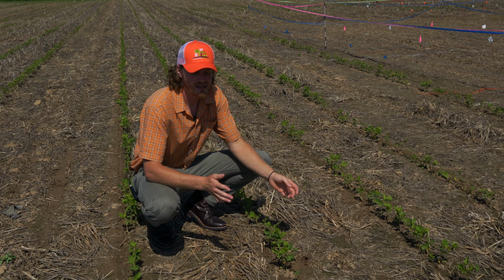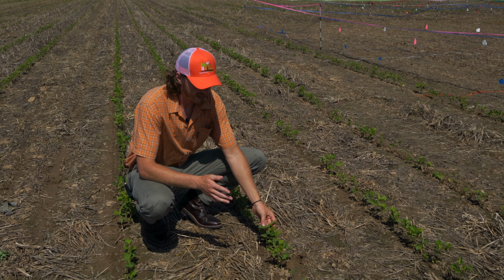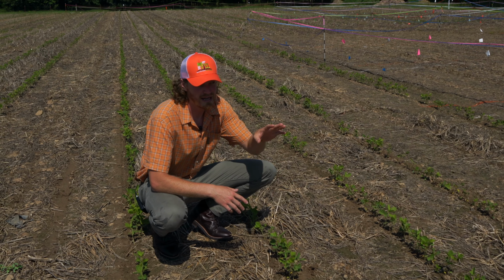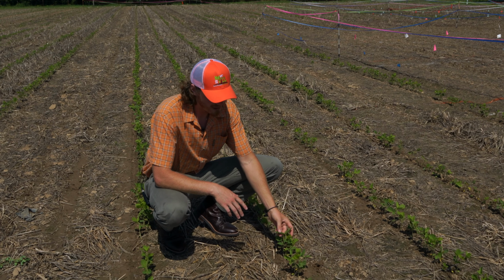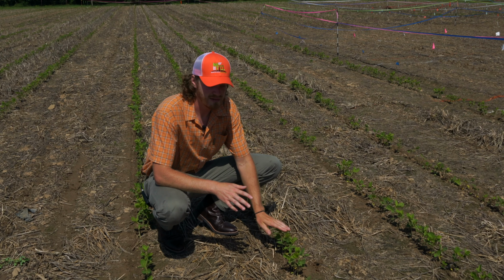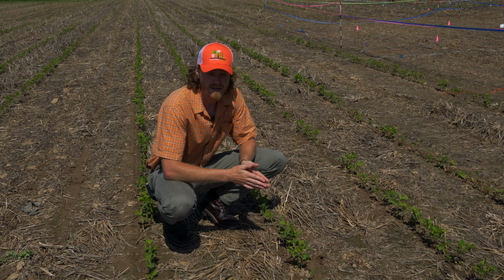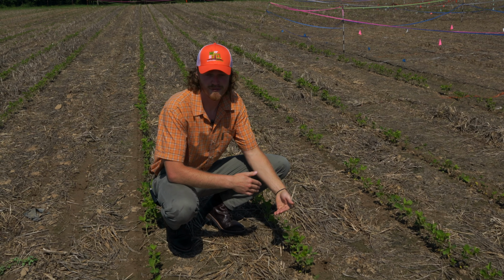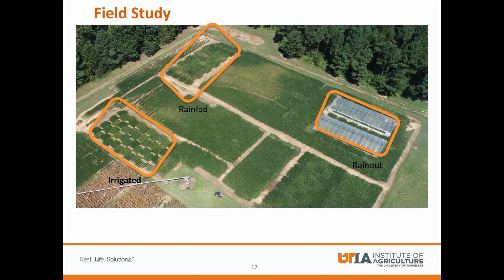Right now we're standing in our drought test plots in Jackson. These soybeans were planted about 2 weeks ago. In a couple months, they'll be receiving the rainout shelters after we drag them out into the field with tractors. So for about the first 6 weeks of these soybeans' lives, they'll receive rainfall, and then for the rest of the season, they'll be excluded from all precipitation and irrigation so we can assess how the plants are responding to those drought conditions. And you can see here in this aerial view how the field is set up.